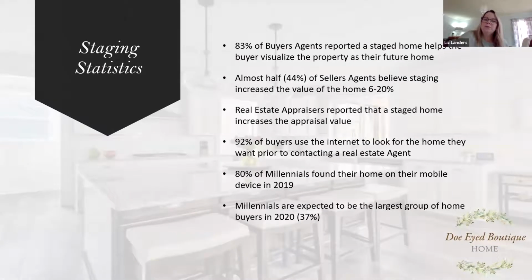So I said we would start and end with the statistics. So let me tie these in for you. So we actually got a call from a realtor. They had had a house on the market for 60 days. It was getting ready to go to 61. The homeowner was ready to take a price cut.